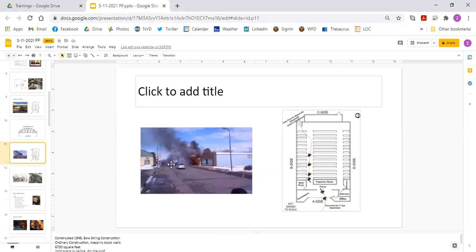All right, so this is the picture from the police cruiser, the second one, right before the engine company showed up. This building was built in 1948. It's ordinary construction, masonry, brick walls. It's 6,700 square feet. It's probably very close to the same size as our theater, if you exclude the addition.